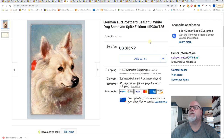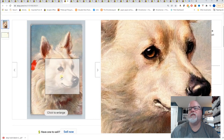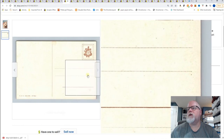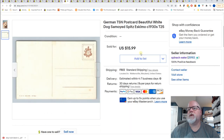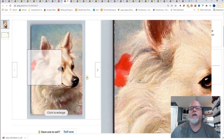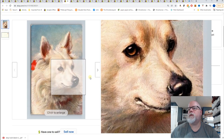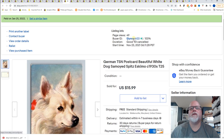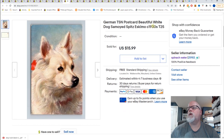This is a German TSN postcard, beautiful white dog, Samoyed, Spitz, Eskimo. I couldn't quite figure out what type of dog that is, so I came up with the 3 there that fit the most. There's a puppers. $15.99. I believe I took a best offer, but I don't remember what that was. But I'll call it $15.99.